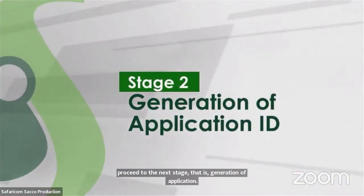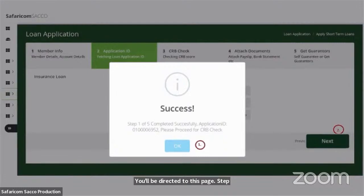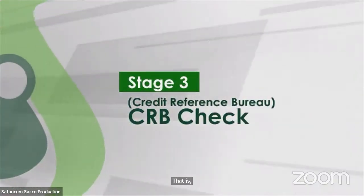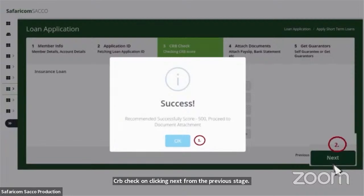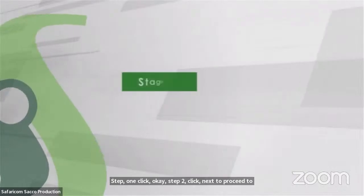Stage 2, generation of application ID. On clicking Next from the previous stage, you'll be directed to this page. Step 1, click OK. Step 2, click Next to proceed to the next stage, that is CRB check. Stage 3, CRB check. On clicking Next from the previous stage, you will be directed to this page. Step 1, click OK. Step 2, click Next to proceed to the next stage, that is employment details.